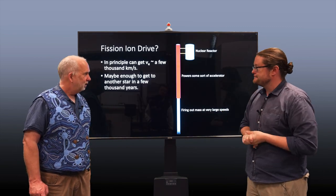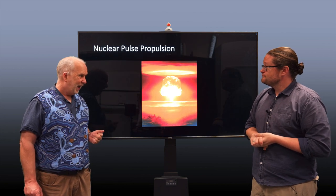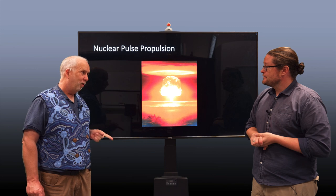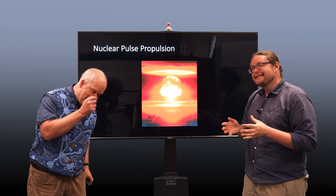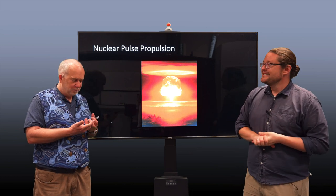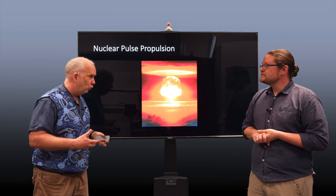Proxima Centauri. But there is a method, with current technology, that can get you there, and that's atomic bombs. So we're going to blow up space? Yeah, basically. I mean, in a normal nuclear reactor, you get a controlled reaction. Yes.